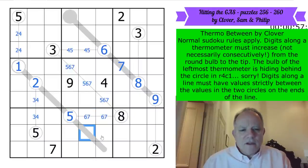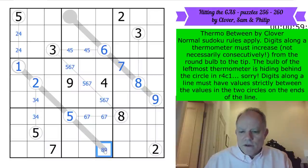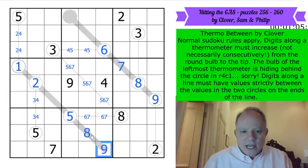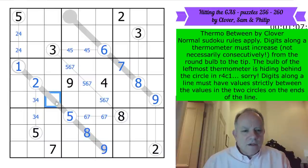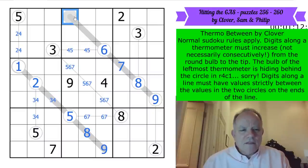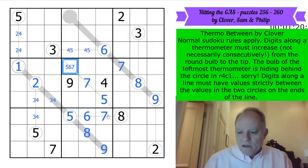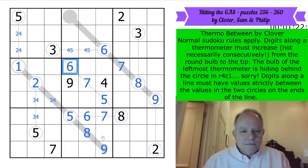That's a very clever combination of rules there. In fact, this has to be an 8-9 pair. Once we've got 6-7 in the box, that is 8-9, and we know the order based on that being a thermo. Here I think there's a bit more flexibility. So 7 and 6 are done by the 6. That now becomes a 5. So those are all done.